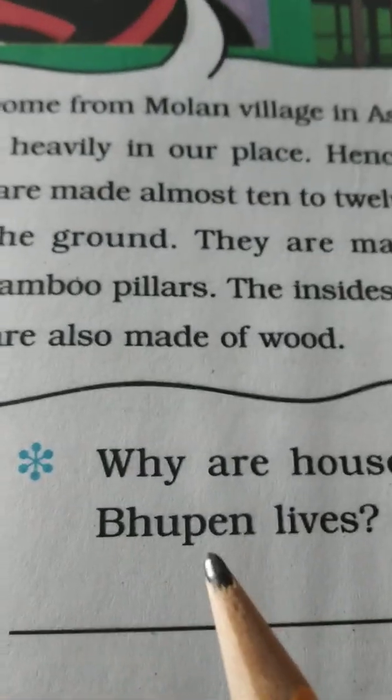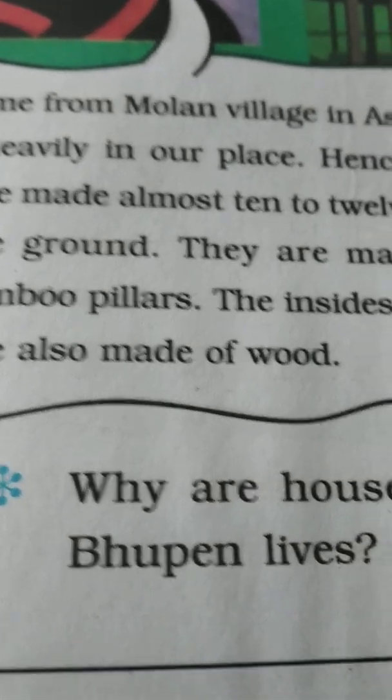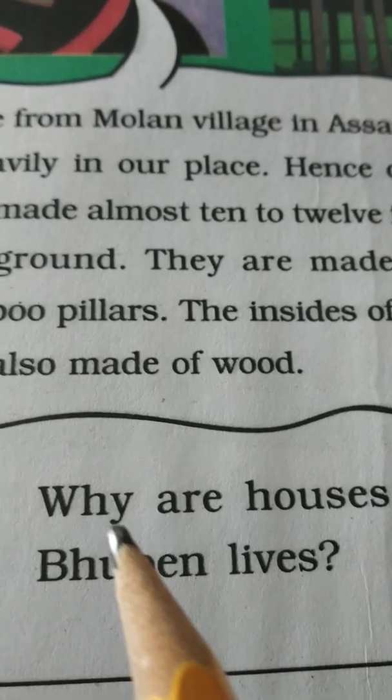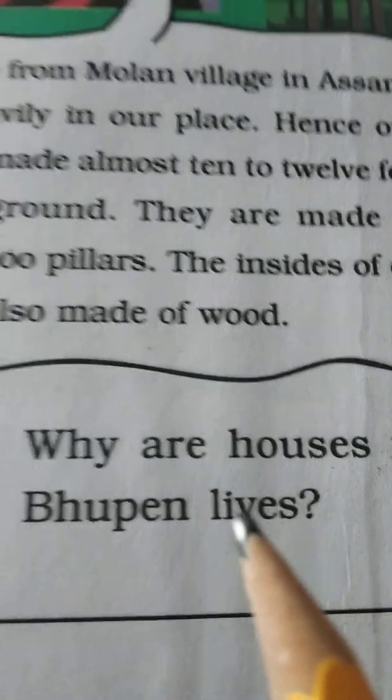Now, let's look at this. We will go through the whole, as I read to you, I will go through the exercises. Like I told you in English, you do not have to finish anything in a hurry. Take your time. Why are houses made on bamboo pillars where Bhupin lives?